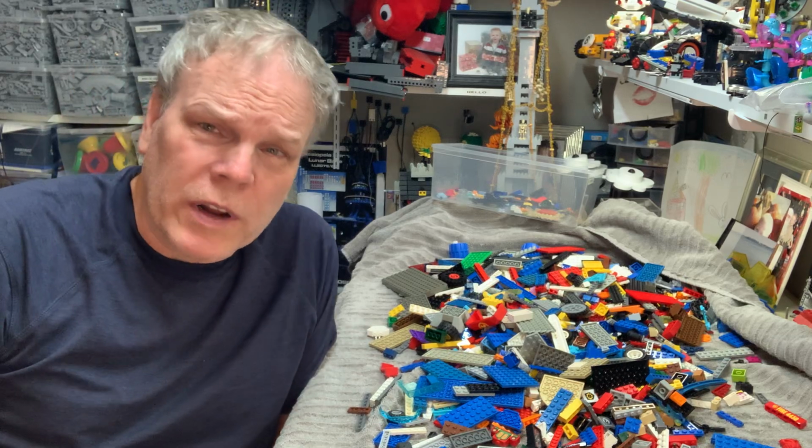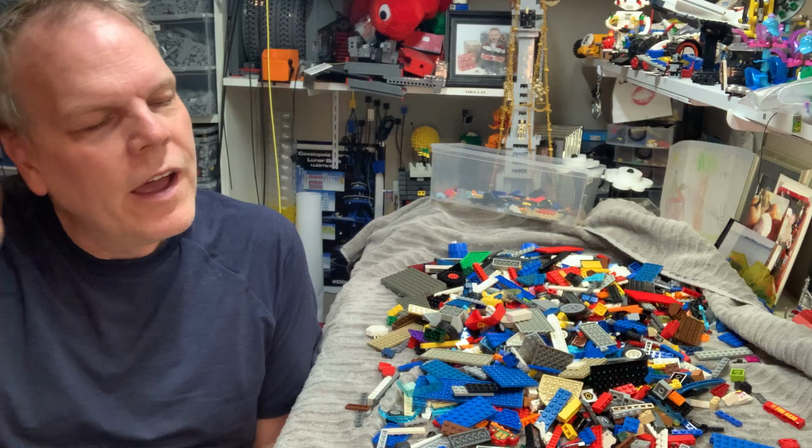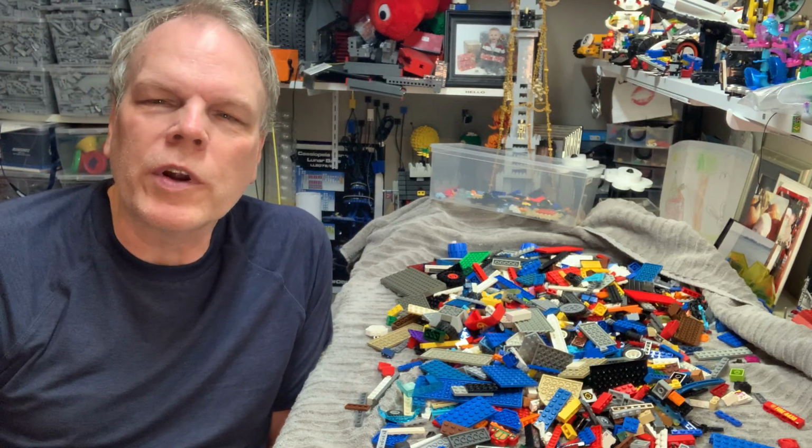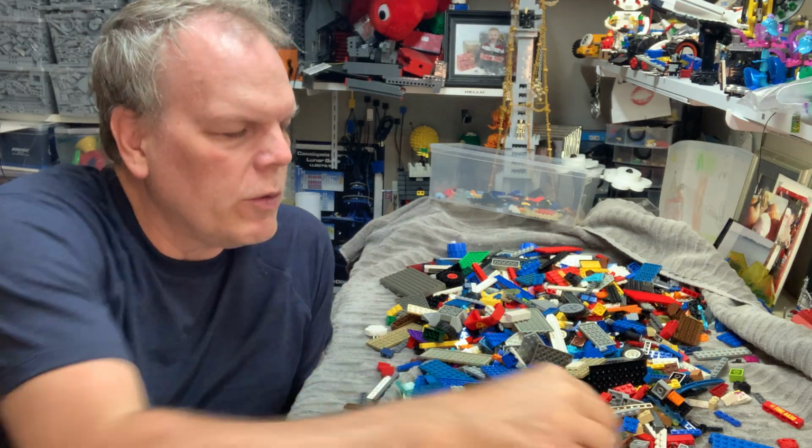And we're back with more, and boy do I need a haircut. We've been puttering around the house all day today, doing some yard work and whatever.